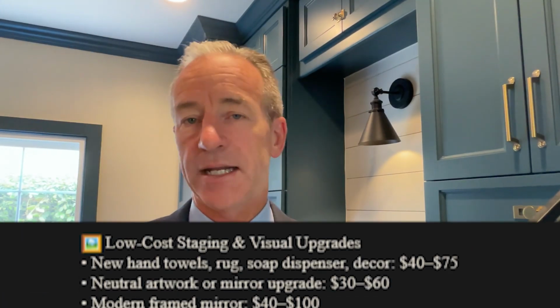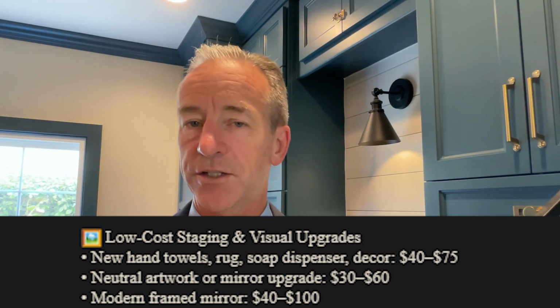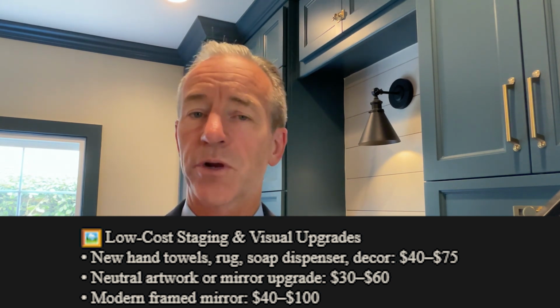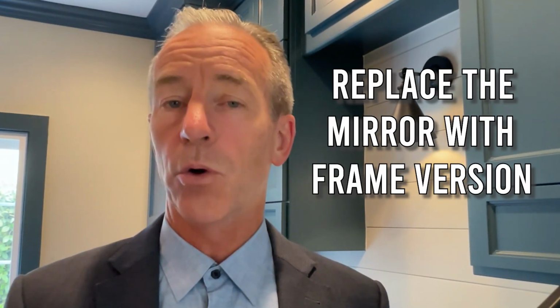Then it suggested some quick, low-cost staging tips: add a neutral hand towel, place a simple plant or candle or diffuser on the counter for a spa-like touch. And then it suggested consider a neutral framed art piece or mirror if the wall above the toilet is visible in other angles. Next, it made the optional but strong ROI improvements, which was replace the mirror with a framed version for a more upscale look and swap out the light fixture if dated to something more modern.